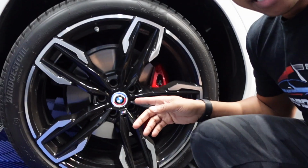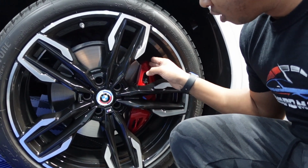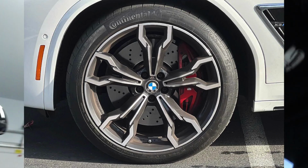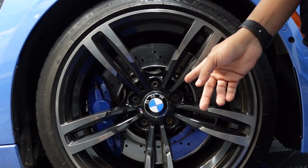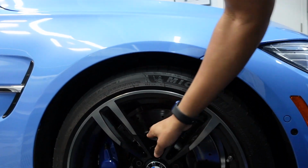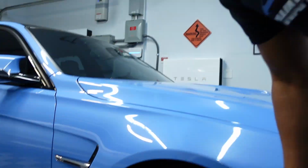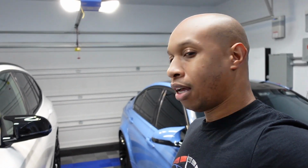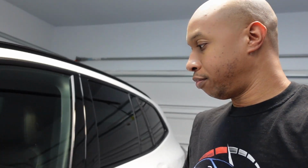And the brakes, yeah, they're big. They're not really that much bigger. It's got a bigger caliper, but it's not going to be cross-drilled like you're going to see on, for example, the M3, where it's really set up for track braking. The vehicle still comes with run flats. M cars do not come with run flats. Obviously, the seats are different, specialized seats, but let's take a look at the interior.